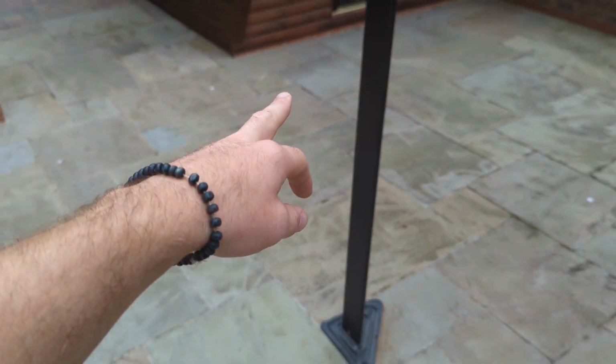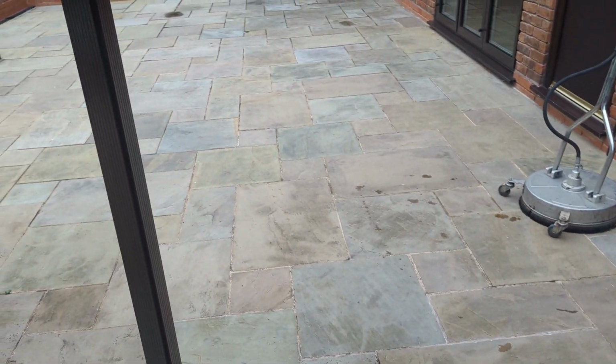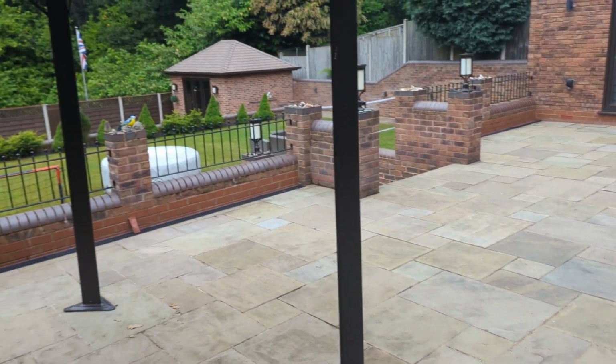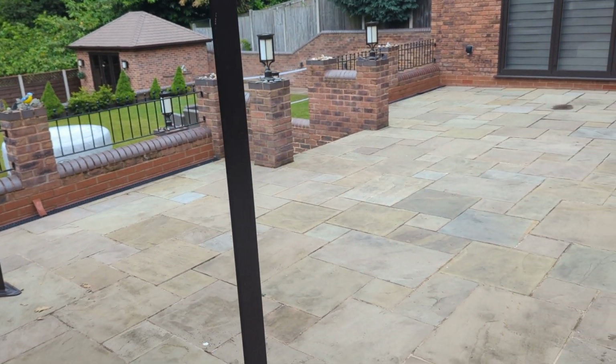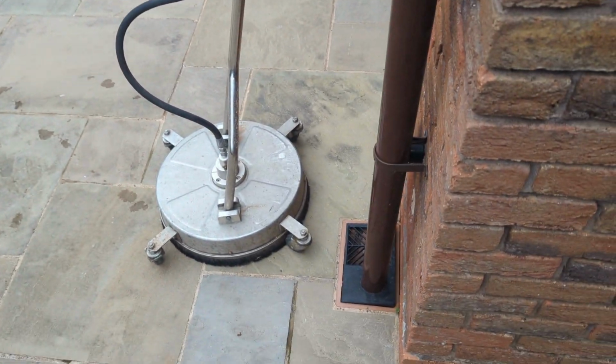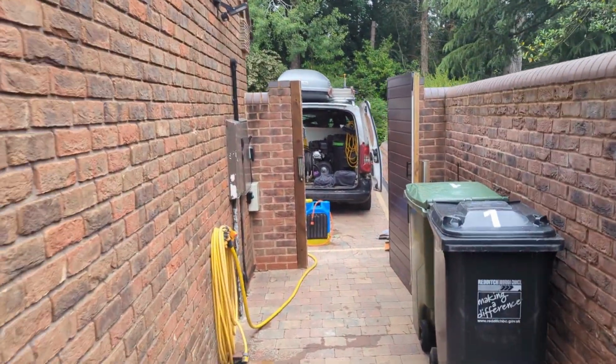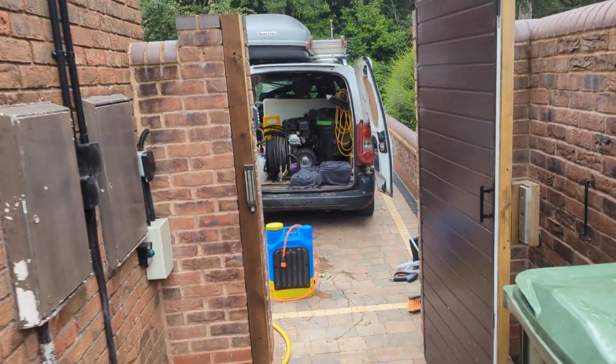But yeah, he's also asked me to seal it, and he's supplying the sealer because he can get it cheap as well. So it's going to be a couple of days. Obviously today is just going to be the cleaning, and then I think Friday, hopefully if the weather's nice, we're going to seal it. Yeah, just need to fill up my fuel and we'll get to work.